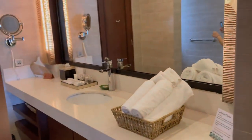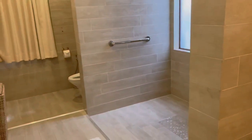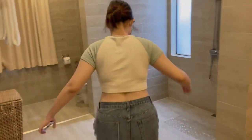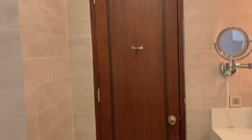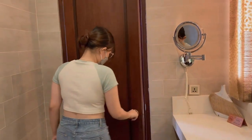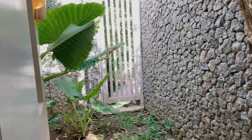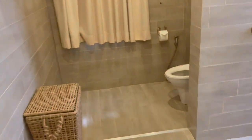No, speaker also. And then let's go into the bathroom. Wow! Wow! Oh my gosh, this shower is so big. Let me stand there. What's this door for? Outside. Open though. Oh no, I'm heavy one. What the? Oh, nothing's here. And then there's a toilet over there. Cute!